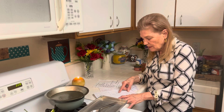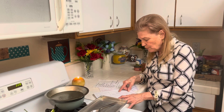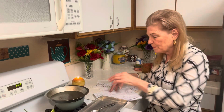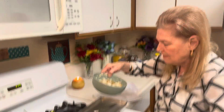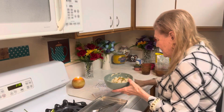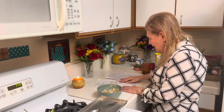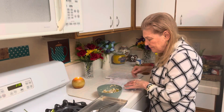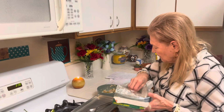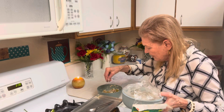Number 2 thing that I'm going to say is peas and rice, because you will notice when you look at these vegetarian foods, a lot of times the contents are peas and rice. Okay, I made this in the microwave. It doesn't look that yummy, but it's actually pretty good. I'll put a little pepper and salt. I made it in my microwave.